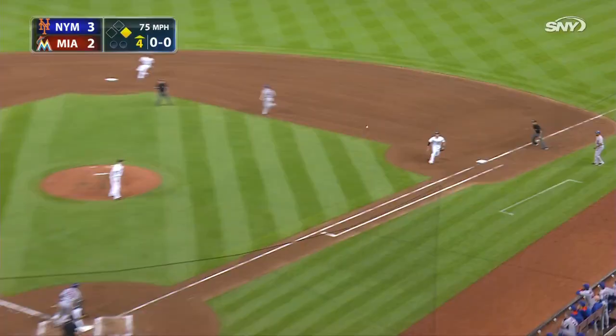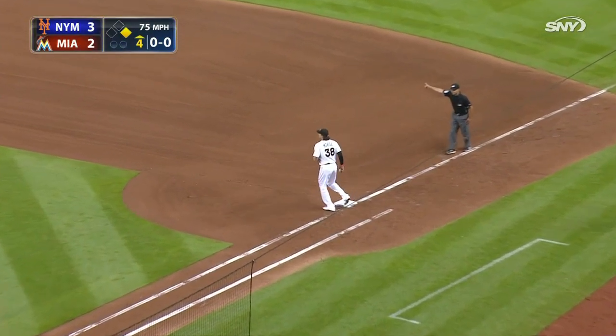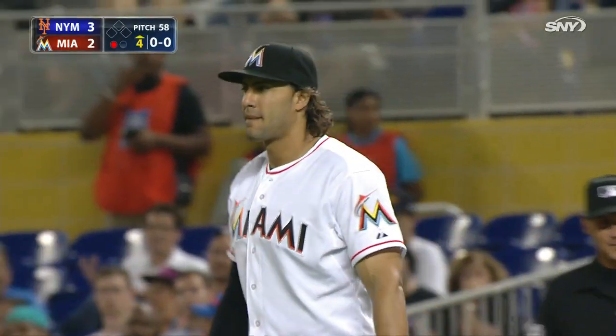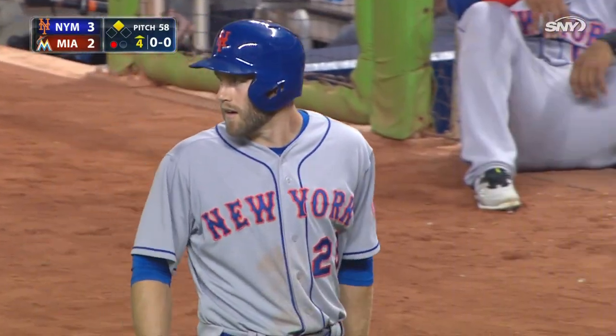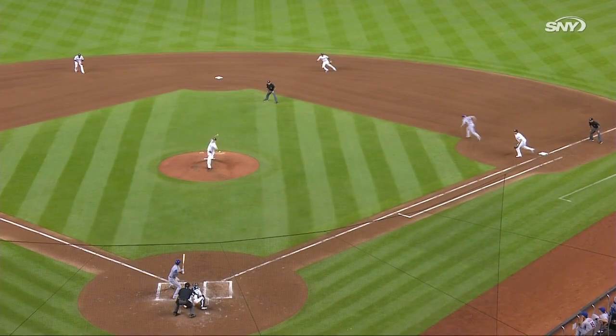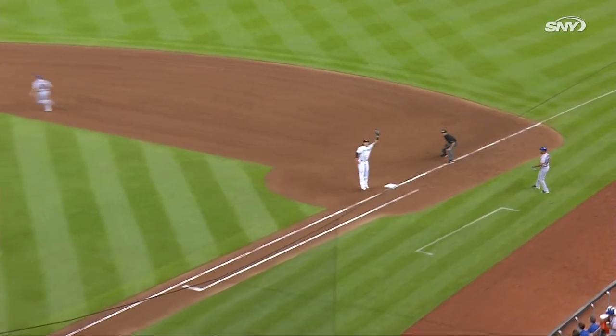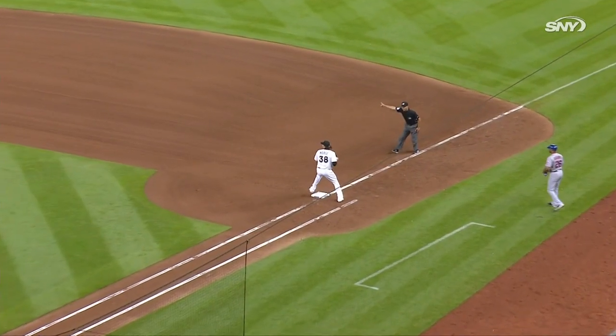There goes Murphy, and Campbell grounds one right to the bag. It's a fair ball, and out at first is Campbell as Murphy moves up to second. So second time tonight the Mets have played hit and run. Well, I feel that Terry is getting to know his players better now. He tried to hit and run with Lagares. It was the second time this year.